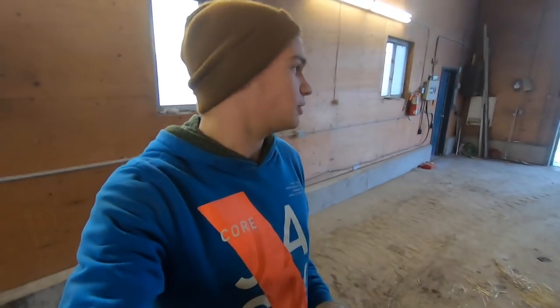And those chunks were in the feed and that's really, really bad. This stuff needs to be mixed 100% perfectly through the feed and there can't be any chunks of it because the cows need to get exactly about 400 grams of this stuff. Otherwise, some will eat more and some will eat less and that's really bad.